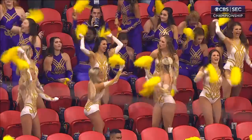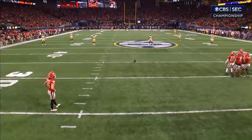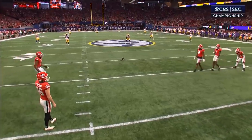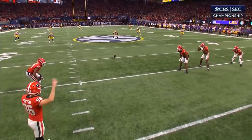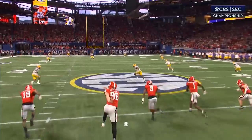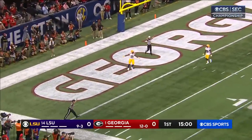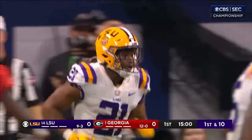Noah Kane is back deep, awaiting the kick from Jack Podlesny. For an SEC championship, here we go. And LSU will bring it out to the 25-yard line to start offensively.